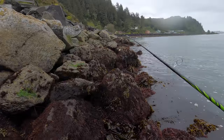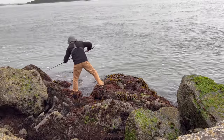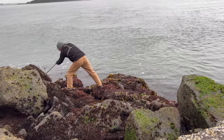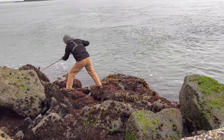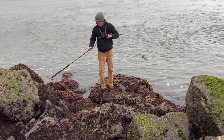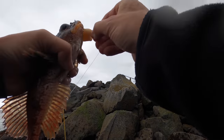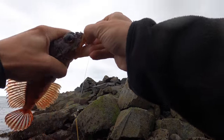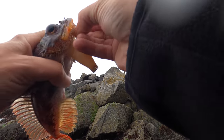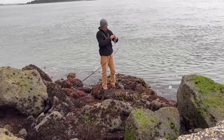All right, you know what? Let's go back to this nice big one here. There we go, got it down in this. There we go. It's a little bit bigger. Ooh, a little bit bigger than that first one. Oh, that's actually kind of exciting with that coat hanger being on there. You can still feel the bites. Oh, open up your mouth, buddy. There we go.